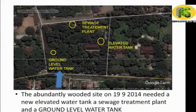Yeah, that's a Google Earth image of the property. You can see that it's an abundantly wooded site, and it's a 2014 Google image which shows everything in verdant green color. And these 3 positions are marked. The bungalow that you see somewhere towards the right-hand middle of this plot, next to it is the elevated water tank. Then you have a sewage treatment plant towards the east. The north is on your left, and the ground level water tank, that's the third structure. So we'll just talk about these three structures today. Next.